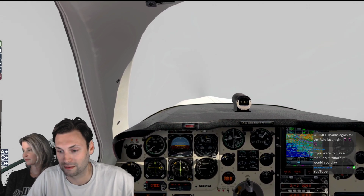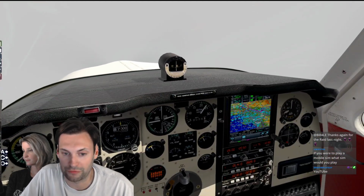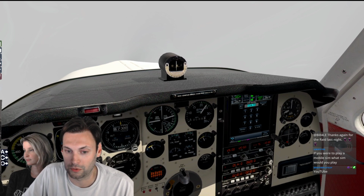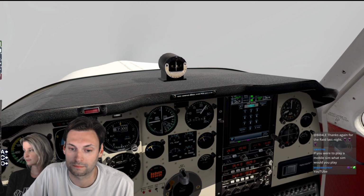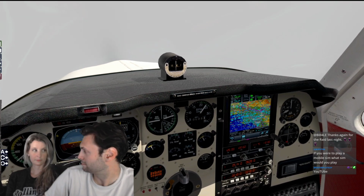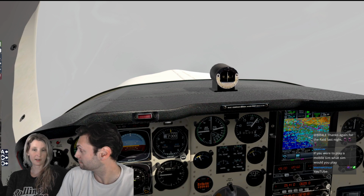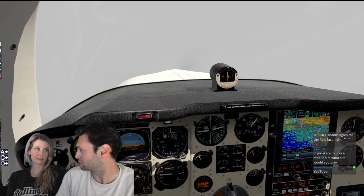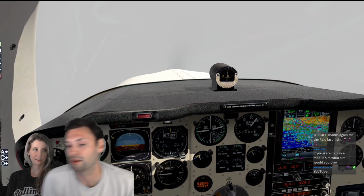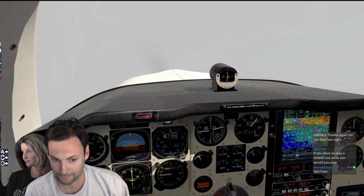Bonanza 204 Lima Echo, contact SoCal approach 135.4. 135.4, Bonanza 204 Lima Echo. Want to do this one? GPS 2. Have we changed altitudes? No. I'm not paying attention. SoCal approach, Bonanza 204 Lima Echo, 7000. 204 Lima Echo, SoCal approach.